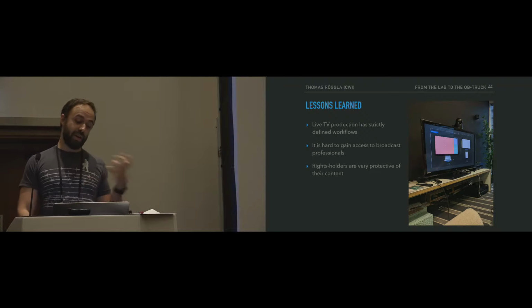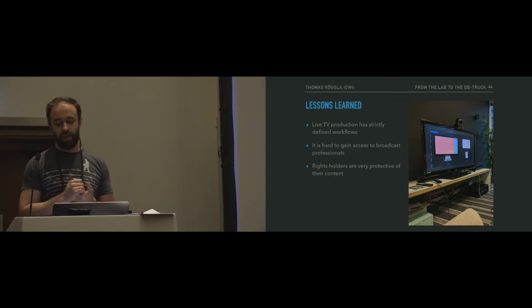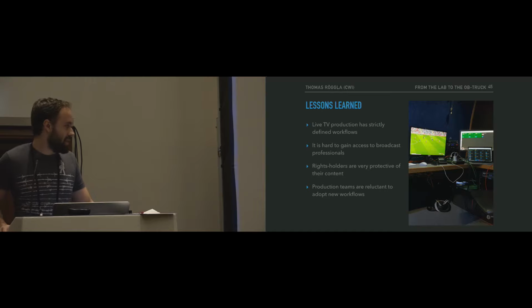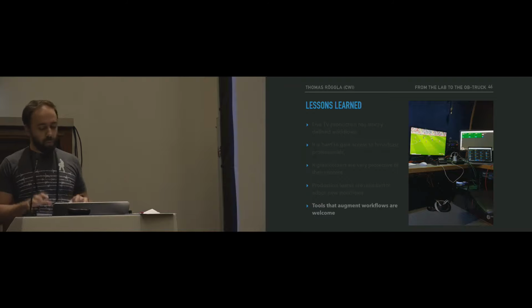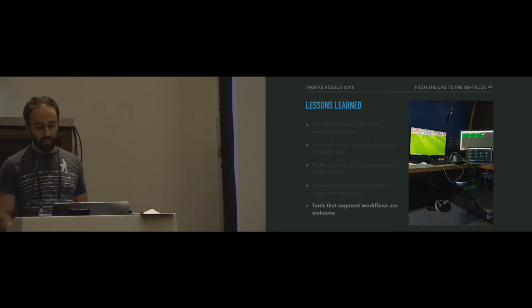Moreover, rights holders, especially of this high-profile content, are very protective of their content. So it's very hard to actually develop trials and demos because they're very scared that you might do something with their content that they don't necessarily like. And on top of that, production teams are somewhat reluctant to adopt new workflows, because if it ain't broke, don't fix it. So really, the trick is we want tools that augment and enhance existing workflows.